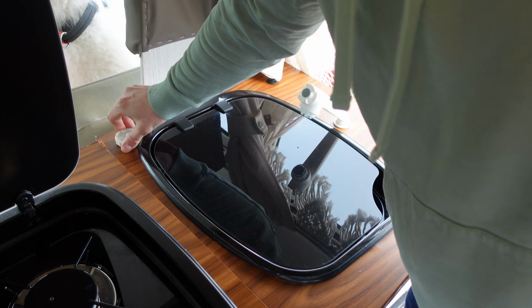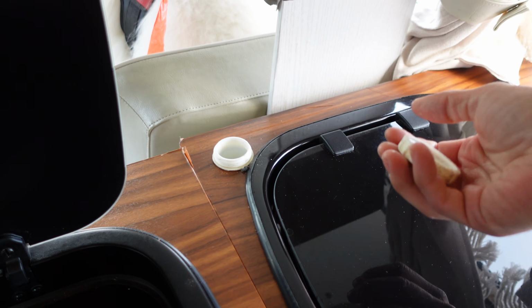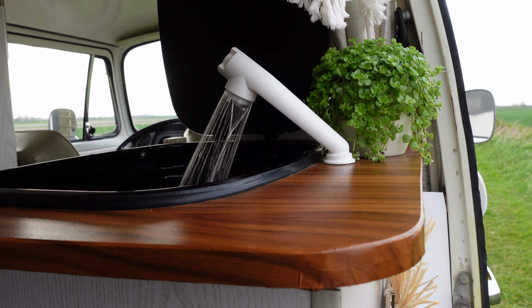This one here, we can open it up. If the water is empty, we can just refill it over here. It is a small tank. I mean, the car is small itself, but it's very practical, so we didn't have to build anything on the outside. It has like 35 liters, I would guess. I think it will bring us like for 2 days off grid, I guess.